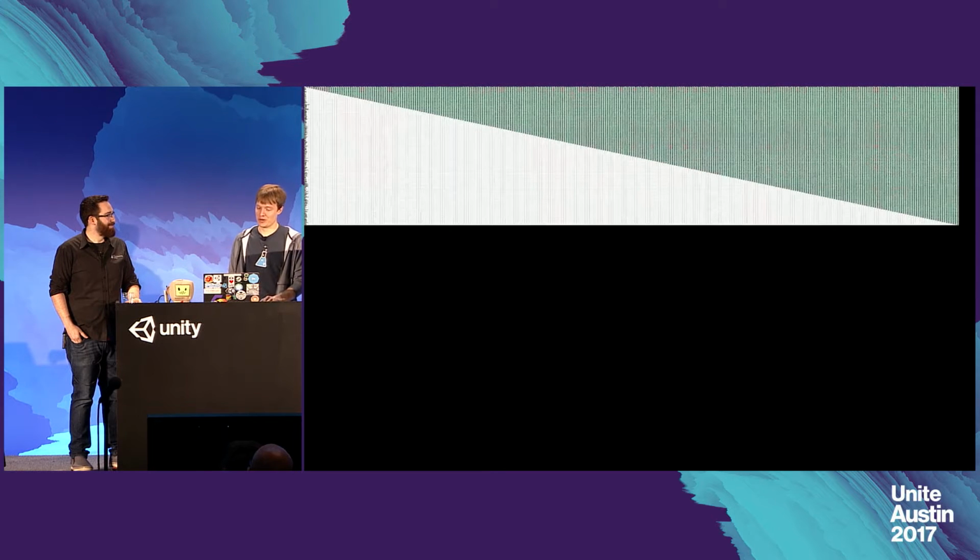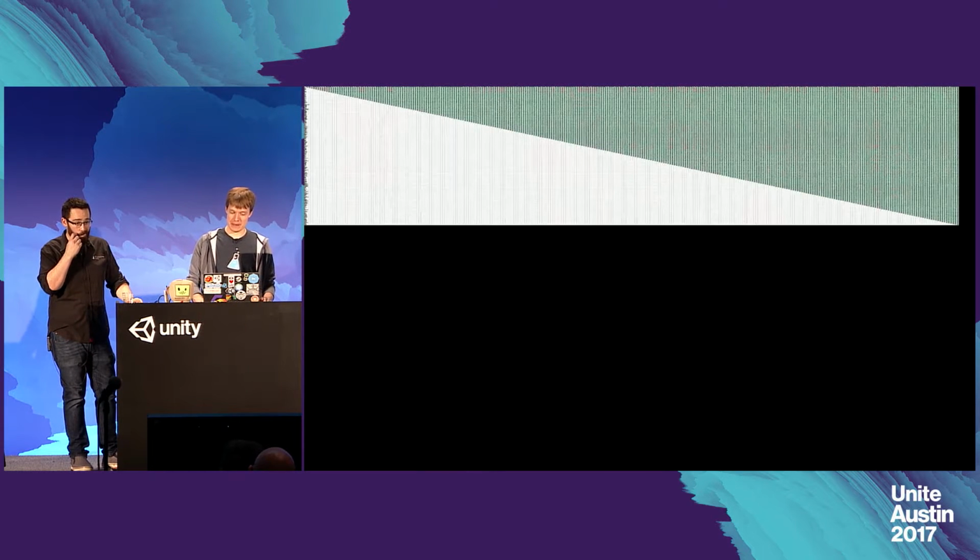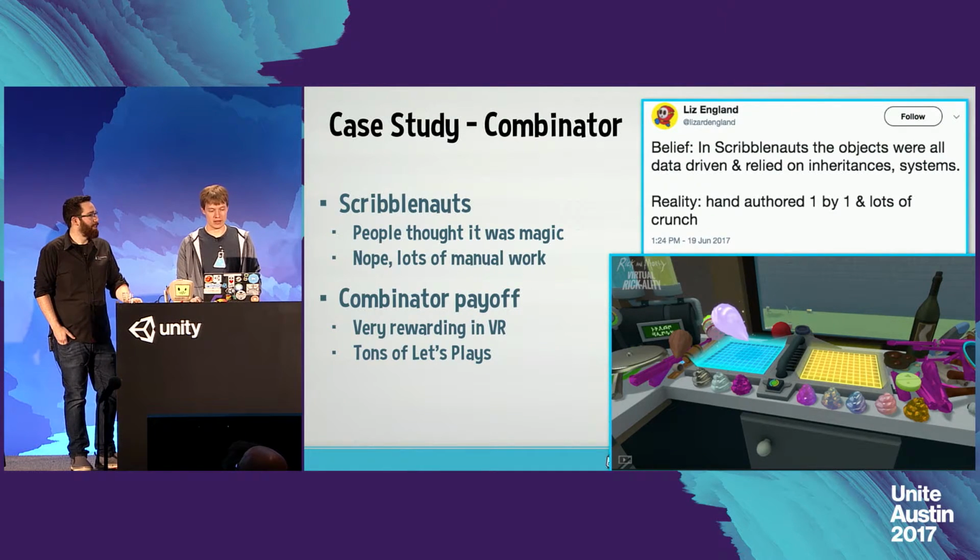So it was somewhere around here we realized maybe we are making a very bad decision and maybe this is the wrong way to go about this. But then we came across this tweet from Scribblenauts. It talked about how the belief in Scribblenauts is there's this fantastic AI and it ends up doing all this data-driven stuff, so it takes guesses and actually builds things. But the reality of Scribblenauts is it's mostly hand-edited, created stuff. So we're like, okay, maybe this is just how the magic is made.